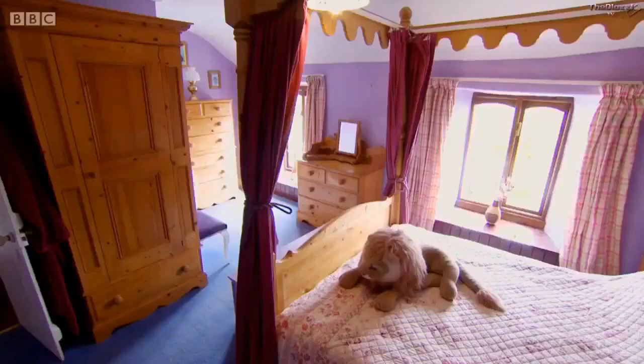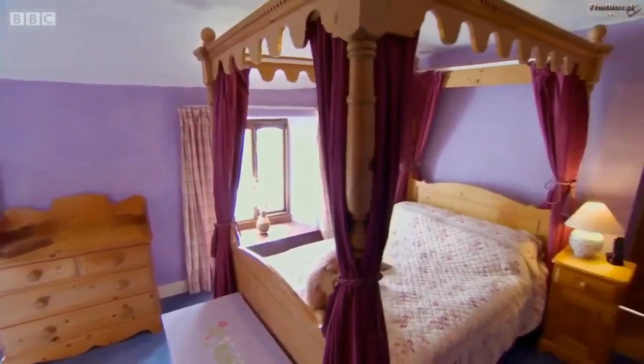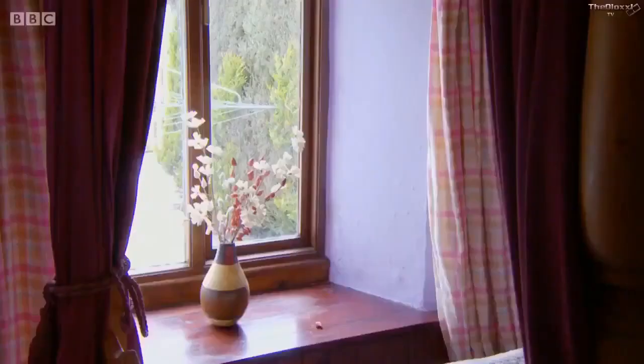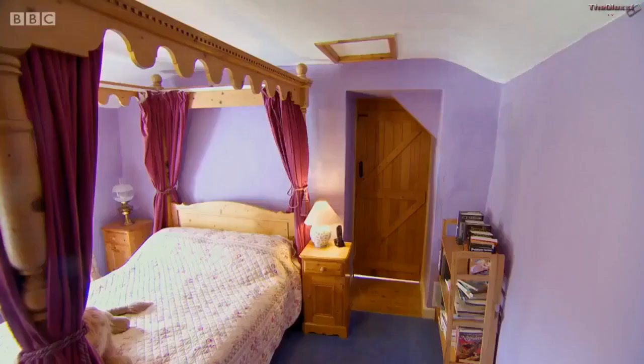So this is your master bedroom. It's a decent size. I mean, the room is a great size. You know, that's the point to bear in mind. But again, you can see why this property does need a little bit of upgrading. Yeah, just needs a little bit of TLC. But would you be prepared to do it, is the question.